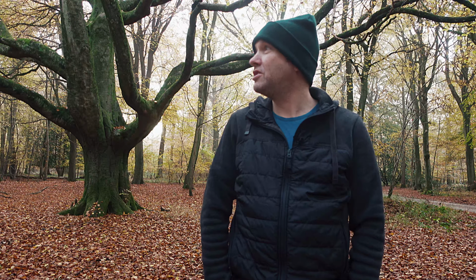So good morning everyone. Today we find ourselves in the woods in South Oxfordshire, 5 minutes drive from my house, and it's autumn and it's looking at its best. So anyway, I've lined up my first shot, which happens to be this oak tree sitting behind me. There's a bit of mist now set in, which is great.